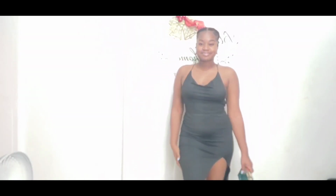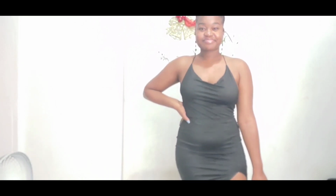The second dress that I have here is the Jo Funer crisscross open back high slit halter dress. So for this dress, I got it in black and I got it in size large. No, I definitely could have sized down in this dress. I could have gotten a medium.